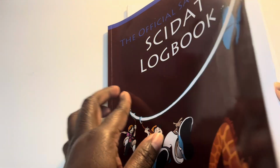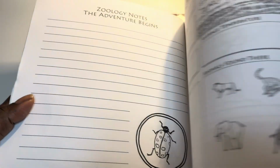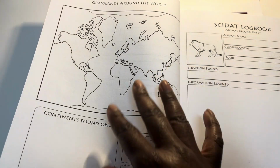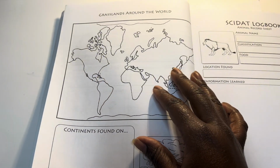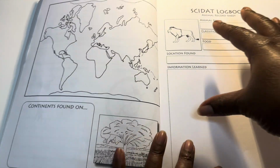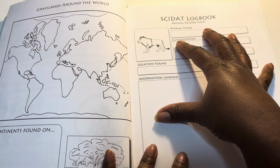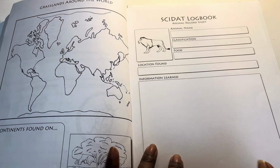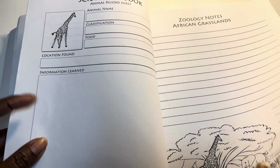There's map work in here as well, so they're going to be locating the different countries that they're finding these habitats in, and they're going to mark on the map where those different countries are, which continents they're in, and things like that. And then they're going to break down the information about the different animals that they're learning about that they come across in the story. So it's really clearly laid out.